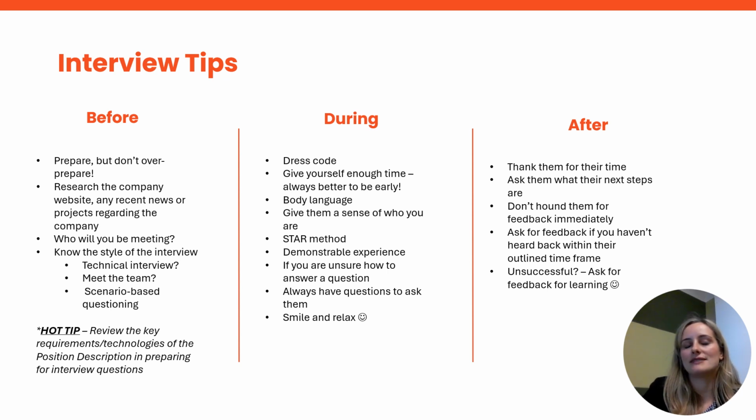Now, the STAR method stands for situation, task, action, result. So it's a really good way of keeping you on track. Make sure you don't ramble. I know some people ramble when they're nervous. I ramble when I'm nervous sometimes as well.